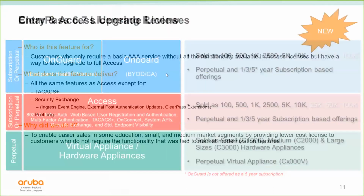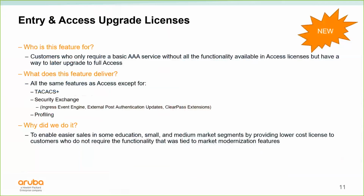What we're going to be adding to this is ClearPass Entry. Now, Entry is going to be a little bit less of an expensive license than Access, dropping some of the features of Access that people might not be using so that you can get into ClearPass at a little bit less of a cost point.